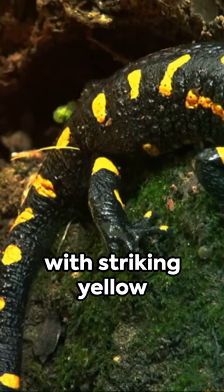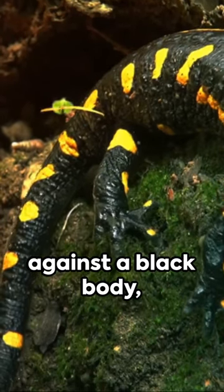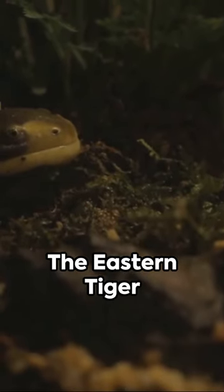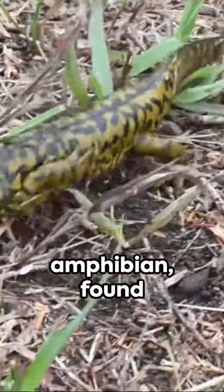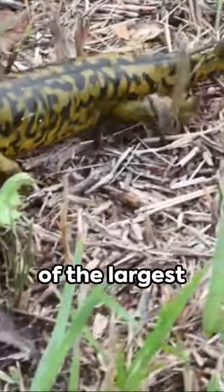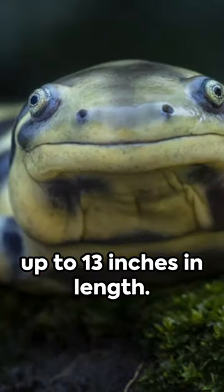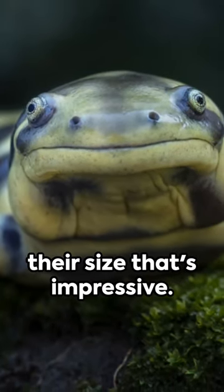Imagine a creature with striking yellow or orange stripes against a black body, a creature since the time of the dinosaurs. The Eastern Tiger Salamander. This amphibian, found predominantly in North America, is one of the largest terrestrial salamanders, reaching up to 13 inches in length. But it's not just their size that's impressive.